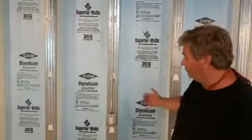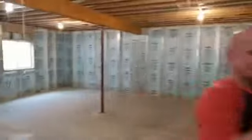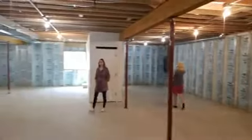Also, they have sleeves. If somebody wants to finish the basement, there are sleeves in the walls so they can just run their Romex through. It's already got sleeves for wiring. So it sets it up to be a great finished basement, however somebody would want to do it. Look at how huge this is. They give a 15-year warranty. Superior Walls is the company that we use. This is our second one that we've done with them, and they're doing a fantastic job.